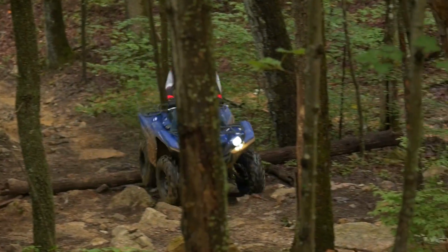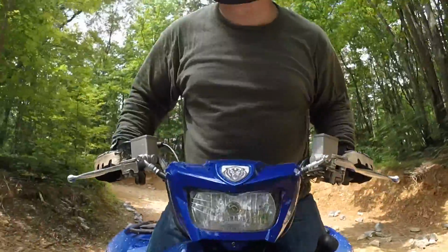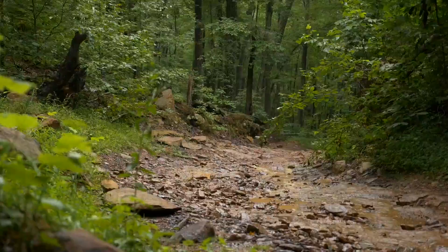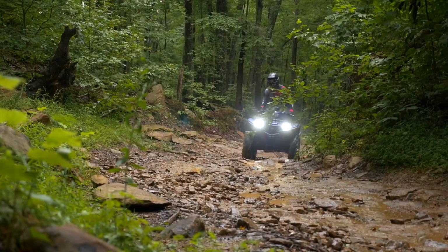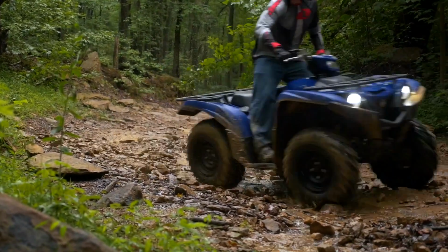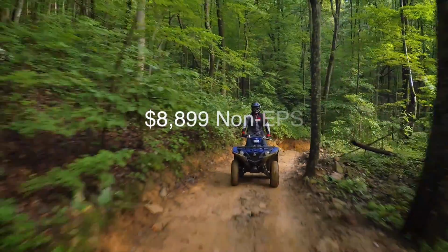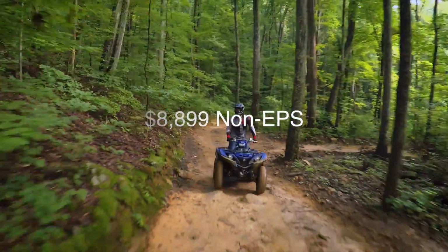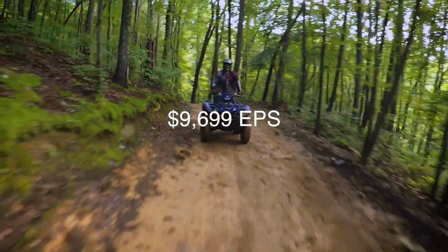It's got a great feel to it. The power steering has a great feel to it. I feel very much in control. So if you're looking for a big bore recreational ATV to conquer the trails with, then you need to take a hard look at the 2016 Yamaha Grizzly, the best Grizzly yet. The Grizzly starts at $88.99 for the non-EPS version and $96.99 for EPS models.